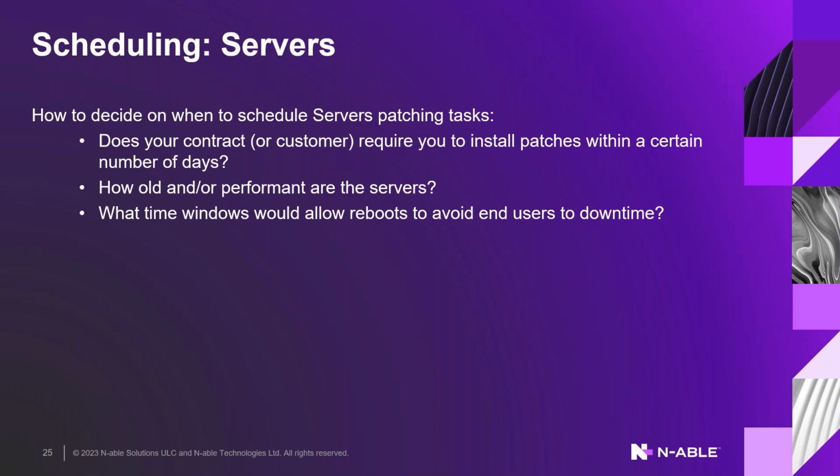Okay. What time windows would allow reboots to avoid end users' downtime? Okay, I have to rewrite that because it doesn't even make sense. But your end users are sensitive to downtime, right? So what are the best windows? There isn't a good one. First of all, that's the answer.